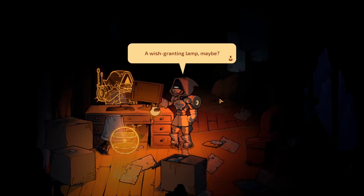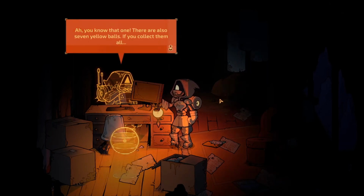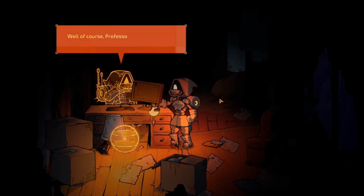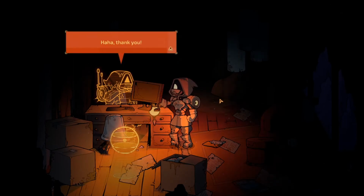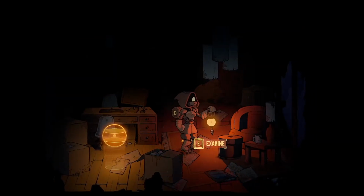A wish-granting lamp, maybe? Ah, you know that one. There are also 7 yellow balls. If you collect them all, how about a way out of this place? Well, of course, Professor. Your safety is top priority. Aurora, please flag this emerald for the salvage team. Thank you. Oh, this game has a lot of references.